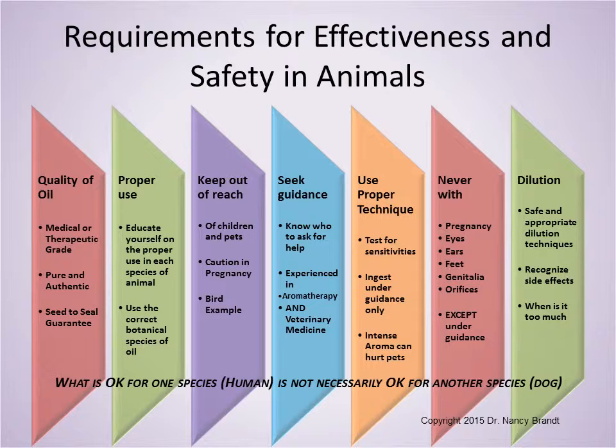You want to keep the oils out of reach of children and pets. I've had animals try to eat the bottles of oil because they so want them. And so you want to be careful that they can't get into them. I do use caution in pregnancy, and I'm very careful whether that's the animal that's pregnant or the guardian who's pregnant. And what I will say is, if you're pregnant, do not apply the oils, just to be on the safe side. There's lots of books written for aromatherapy during pregnancy, so we have things that can be very effective and safe, and it's better to err on the side of caution.